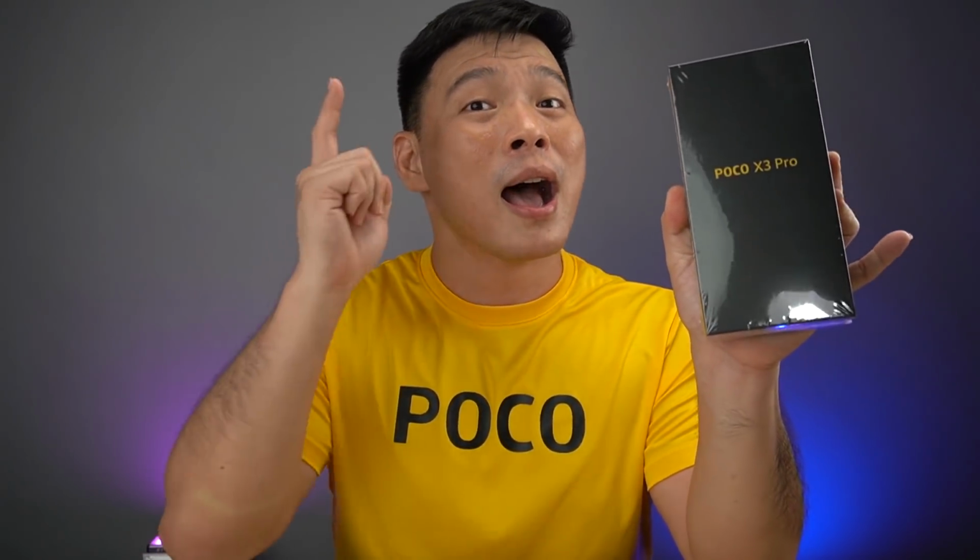So you finally noticed my shirt is a Poco shirt. And probably you already know that it's the launch of another new Poco phone. And you guessed it right, it's the Poco X3 Pro. It's already here in my hand and come on, let's unbox it.